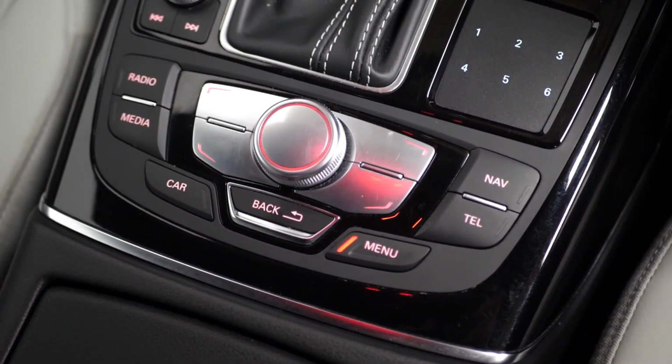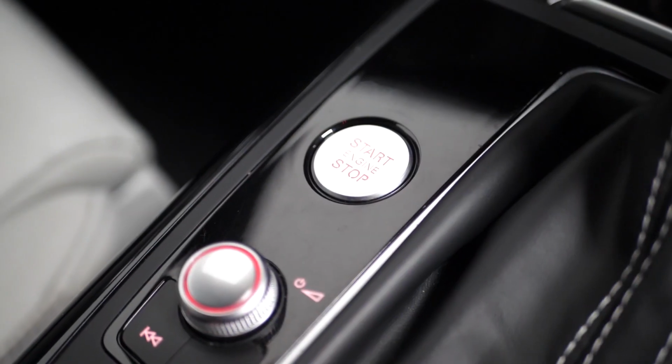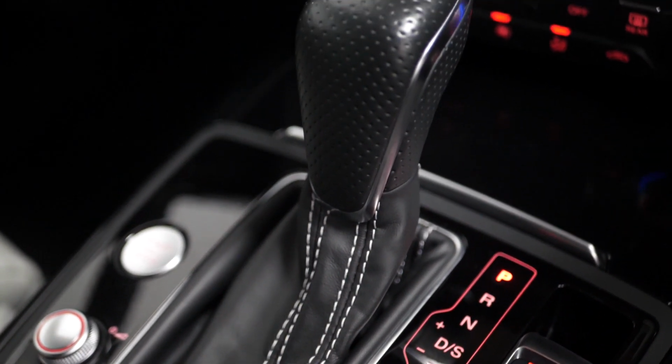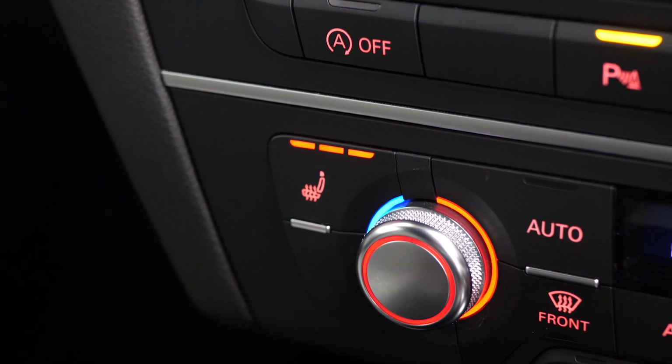And then further up the centre console area, you've got your infotainment controls, your push to start button and your lever wrapped gear selector. You've got your climate control functions at the bottom of the dashboard with access to your heated seat controls as standard.